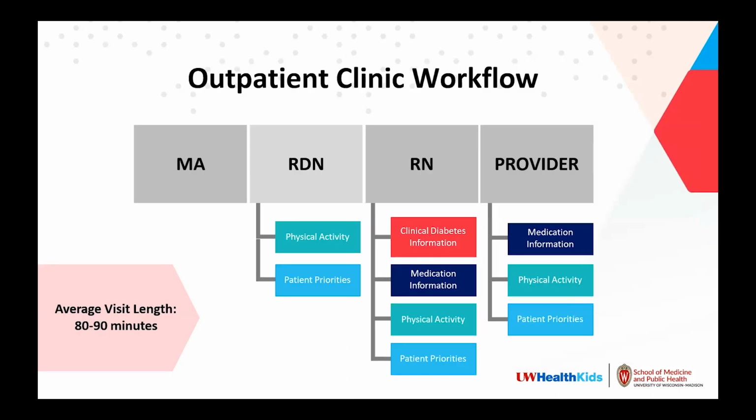In order to understand our problem, you have to understand our workflow a little bit. When a patient comes for an outpatient visit, they are always going to get roomed by one of our MAs, and they'll also always see a nurse and a provider. Every 6 months to a year, they're going to see one of us dietitians. There is a lot of redundancy, even though we try to reduce it, in what questions are asked between providers. And that's something our patients have brought up to us.